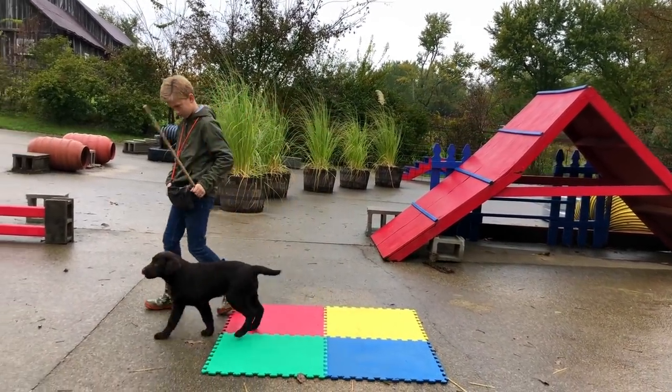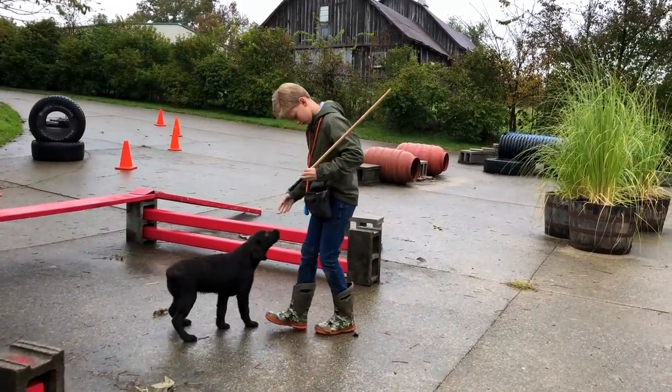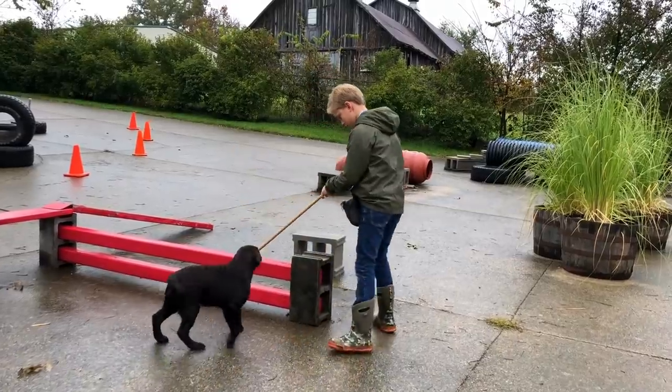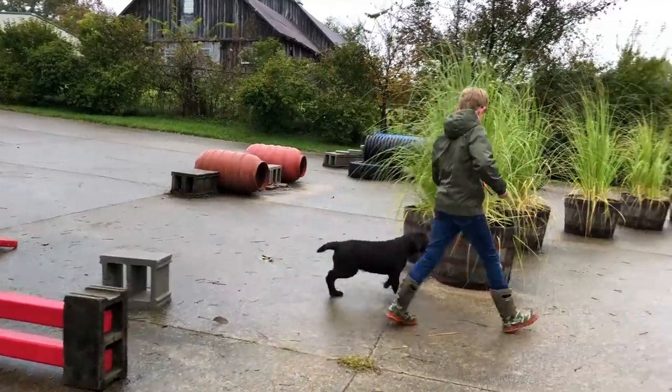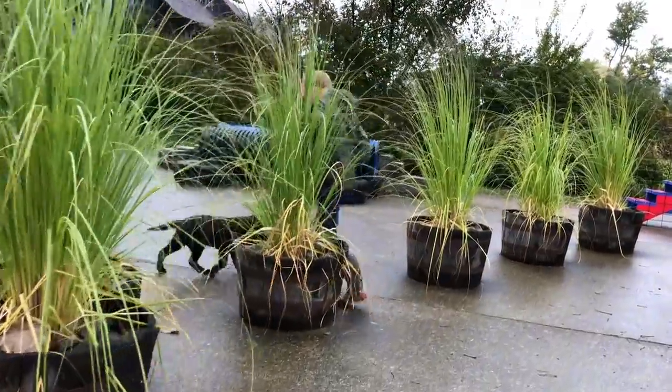Now, one of the things that you really have to watch for is the placement of your stick here. You'll notice George just randomly sticks the middle of that stick in the dog's face, but that's okay, they're learning. They're getting along together.